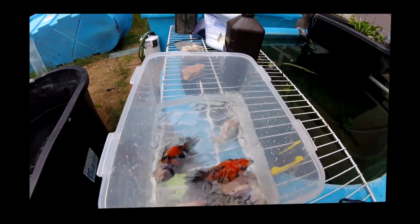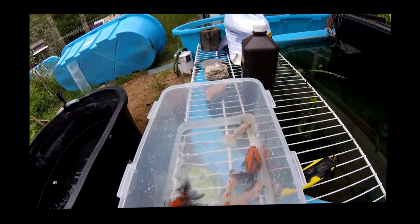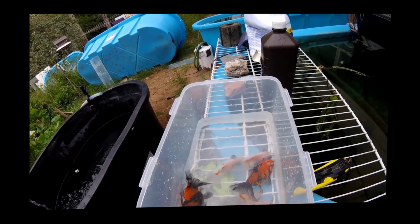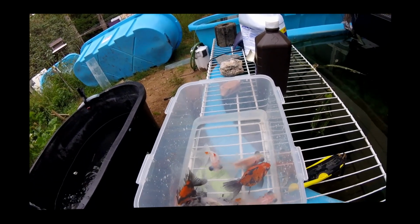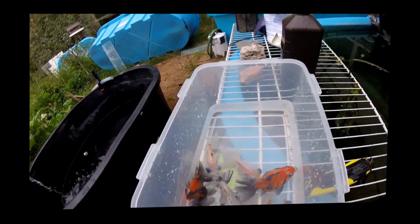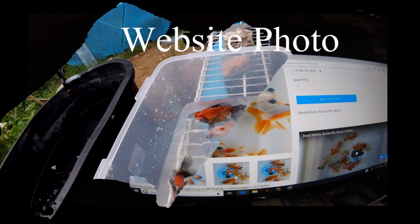So the butterflies, I feel, were a little off from the picture, because they showed these heavy red with a little white polka dot for their stock photo, and these are really heavy white. That one has a broken fin and is completely white. But they were 3 for like $30.